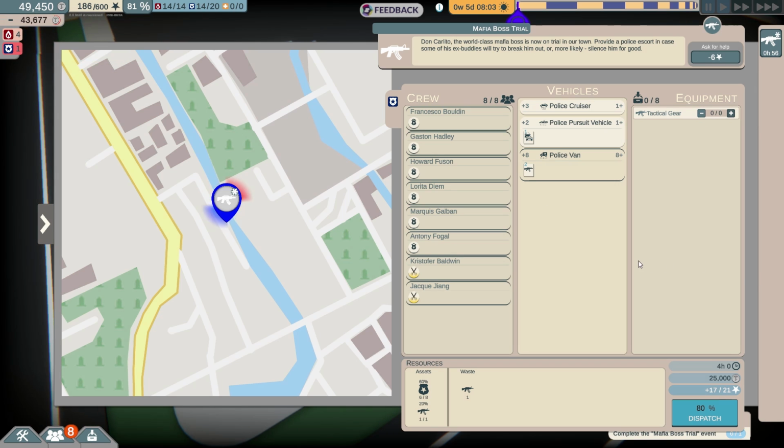We've only just started out, and you're already getting us to provide armed support for the Mafia. So yeah, we'll just dispatch that and hope that that goes okay. We get quite a lot of money from it. We get 25 grand. We get like a week's worth of support, or half a week's worth of support for that. But that's if it succeeds. If it succeeds, it would be lovely.